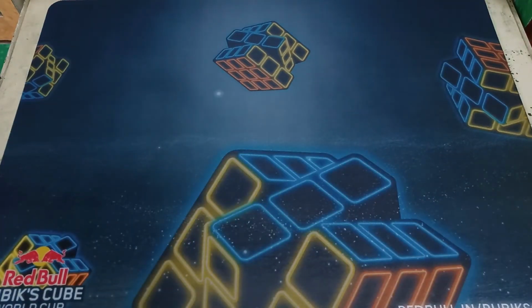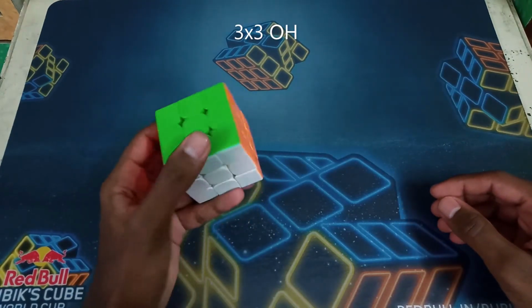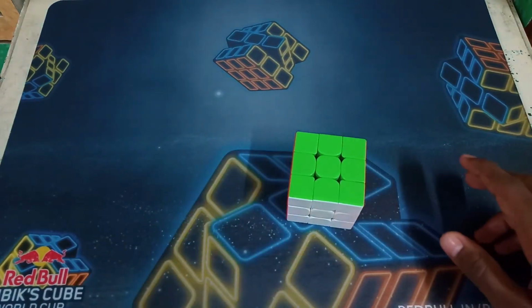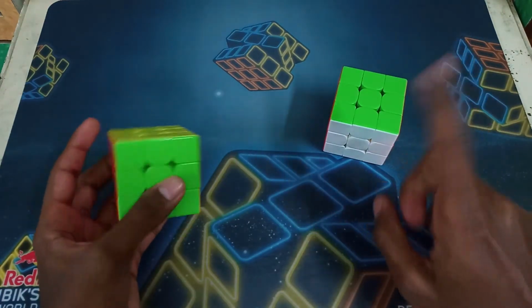So moving on, we have 3x3 one-handed, for which I use the exact same cube as my 3x3 for the main. It is the Yuxian Little Magic LE10 version, but sometimes I like to use the Chi MS 3x3, which I have made a video about, I believe. I will link it up here.